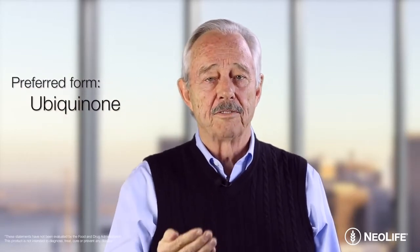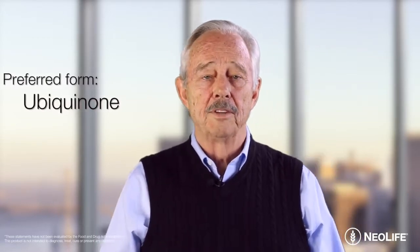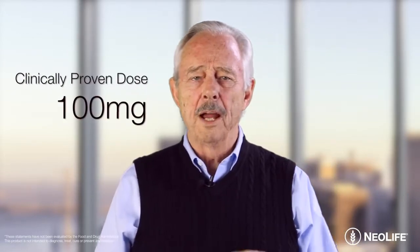It's a unique ubiquinone form. Now, there's a couple of different forms you'll encounter out there, ubiquinol and ubiquinone. Ubiquinone is the preferred form in terms of its comfort in the digestive tract and its bioavailability. And it's presented in the clinically proven dose of 100 milligrams, okay? So those are four very important differences just about the CoQ10 component. But let's look at some of the other NeoLife differences. Let's look at the NeoLife mitogenic phytolipid and sterol blend.